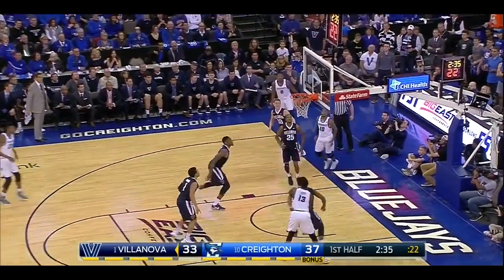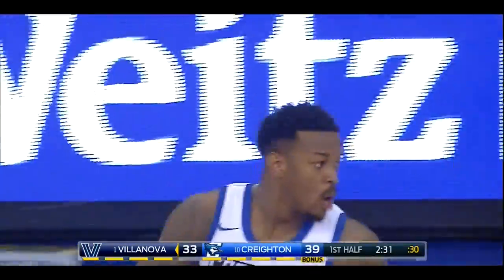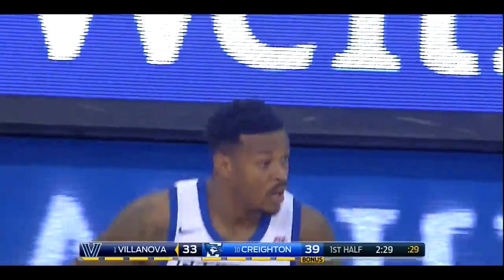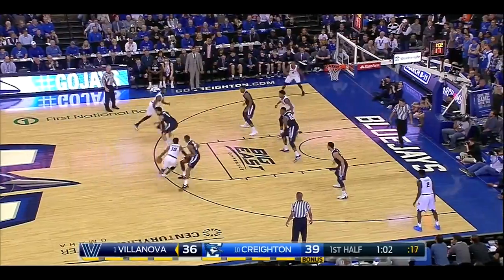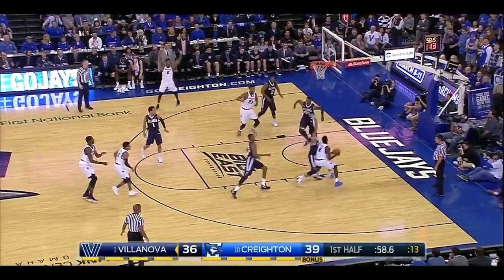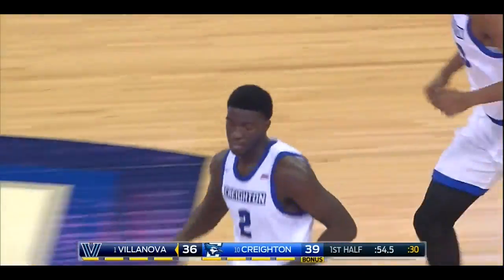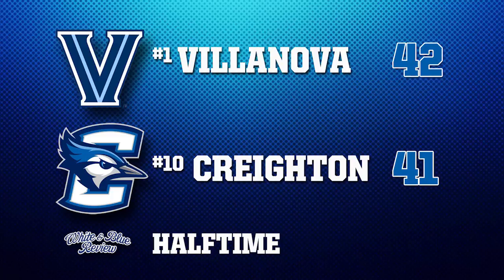Foster catch and shoot. Yeah, got it. A dozen to lead Creighton. Experience on the court, and when you lose that, you lose the mental angle as well. Thomas with a tough finish. And that's the point, too, not just defensive.